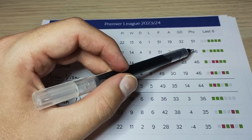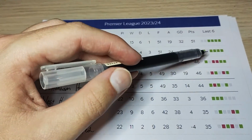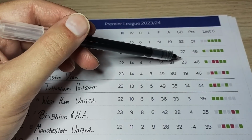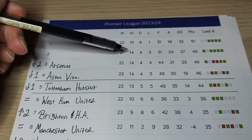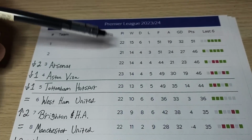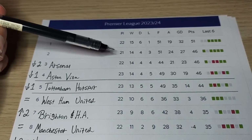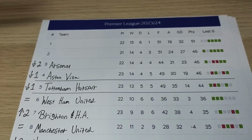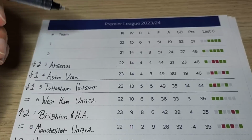Although they're equal on points with 2nd place. Their run of form in the last 6, though, isn't massively inspiring, but the goal differential's close. The points are the same, the same amount of wins, same amount of draws, only 1 more loss, but played 1 more game. So they could, potentially, theoretically swap back here. Up to 2nd place.